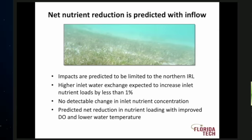And then we see, even more importantly, that across the lagoon, when we take into account the predicted changes to nutrient cycling within the Banana River Lagoon and the nature of the circulation patterns, what we see is a net reduction in nutrient loads, with the improvements to dissolved oxygen and lower water temperature that are predicted with inflow. So basically, the improved DO and the lower water temperature promote nutrient cycling that actually draws the nutrients out of the water and ends up with a net reduction in nutrient loads across the region.